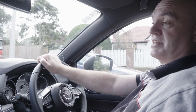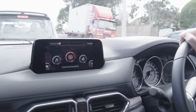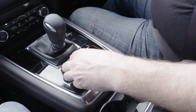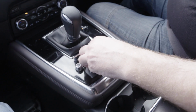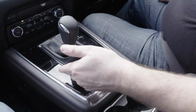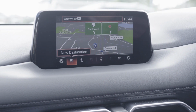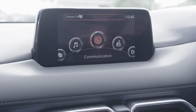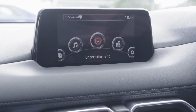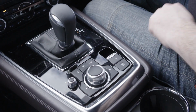So what Mazda's done is they've given you the big black plastic screen up the front here, which is fabulous, and they've also given you a little controller right down here, which is exactly where you need it to go. And let's say I want to switch from my navigation system, which is now up on the screen, I want to have a look at my communication system, or possibly my entertainment system. Just by rolling that dial, I can take the car through all of those functions.